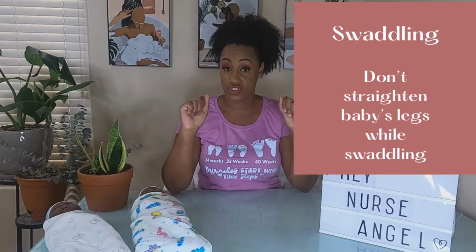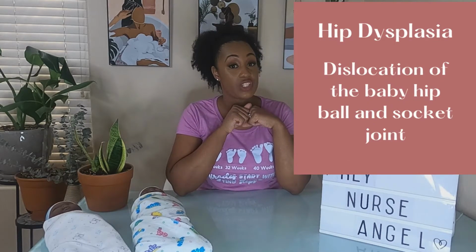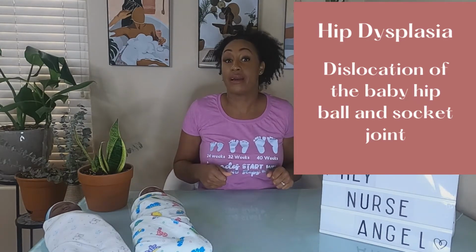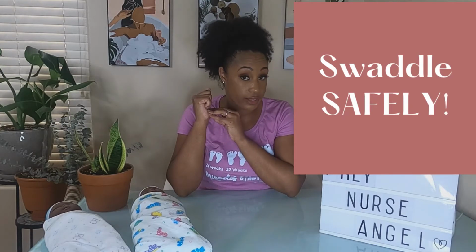When you're swaddling your baby, make sure that your baby's legs are not straight. You want them in the frog-like position to help with hip dysplasia and hip arthritis down the line. You don't want those issues, so make sure you're not swaddling them like a mummy, with arms straight, legs straight, just trying to wrap them up real tight to get it done. No, you're doing this as a developmental tool to help with soothing, to help with them growing. It is very necessary that if you're going to swaddle, you do it correctly.